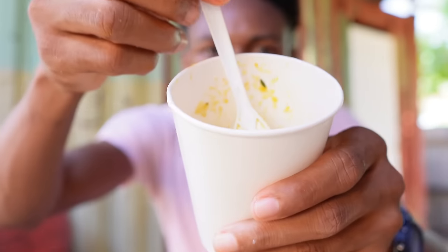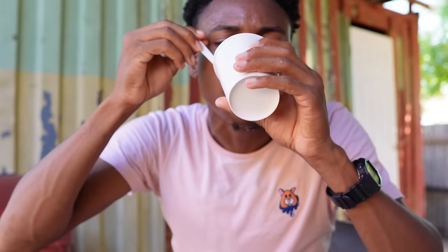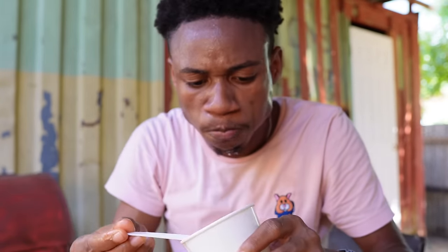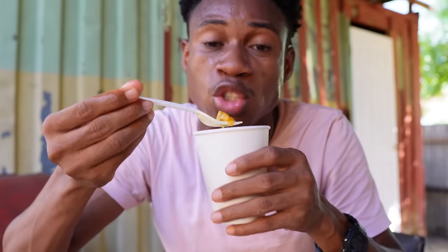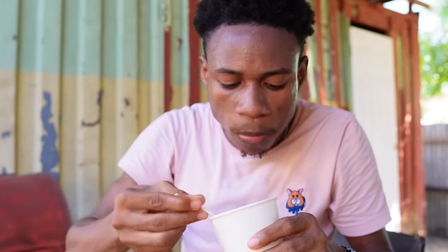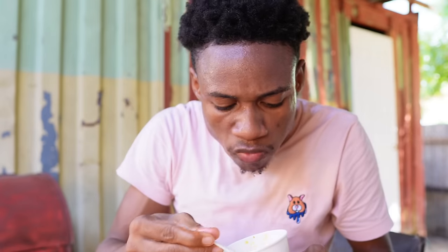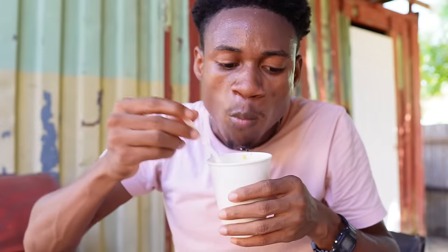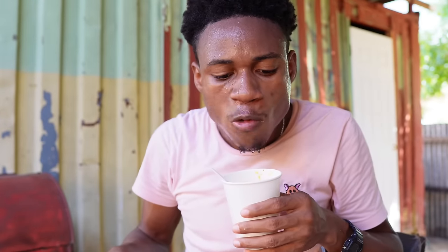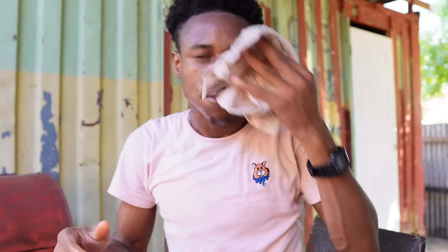Amazing taste, amazing texture. Real pumpkin soup, getting these big lumps of pumpkin right here. We can actually chew up. Also big lump of chicken. Wow. Oh man. This is some crazy creative cooking.